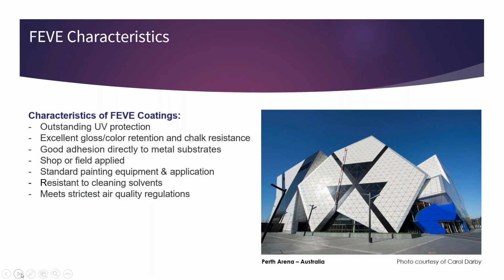So again, shop or field application, these materials actually cross-link in a way similar to a standard polyurethane system. And so standard painting equipment and application can be used. And I always say that I would be very surprised to find any painter or contractor that could open up a bucket of an FEVE paint and know that it was different than a standard polyurethane. The materials are very resistant to cleaning solvents. Again, that's the carbon-fluorine bond, and that can be helpful if you need a graffiti-resistant coating.